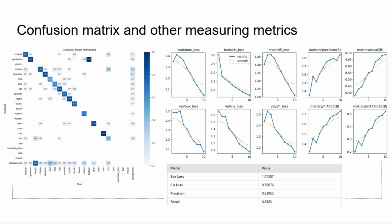The confusion matrix shows strong accuracy for classes like car and opossum, but highlights moderate performance for categories like bird and coyote, with frequent misclassification involving background and visually similar species like fox and coyote.